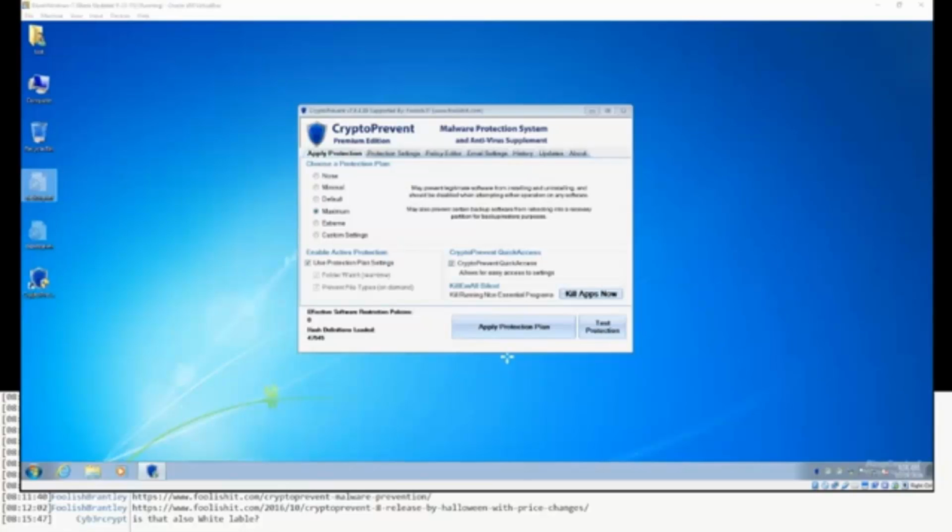What do you mean? Is that also white label? Yes, CyberCrypt. Anything that I say is premium, white label will have. Just to note, there's two different installers. The one installer is for everything but the white label, and the other one is for the white label. So the first one on that download page is not the one you want if you have the white label. Downloading the second installer, you'll note the download numbers are a lot lower than for the other one, because we had very few sales of the white label, since it was only briefly sold previously.